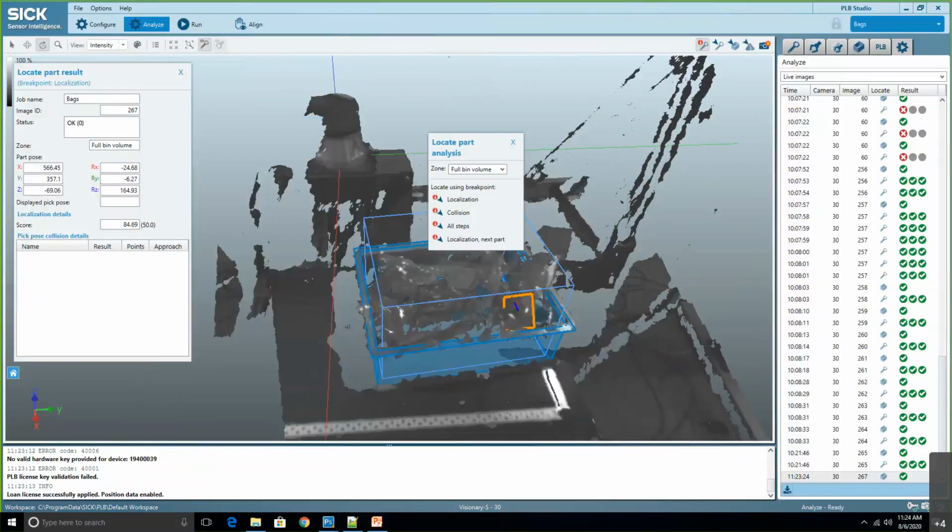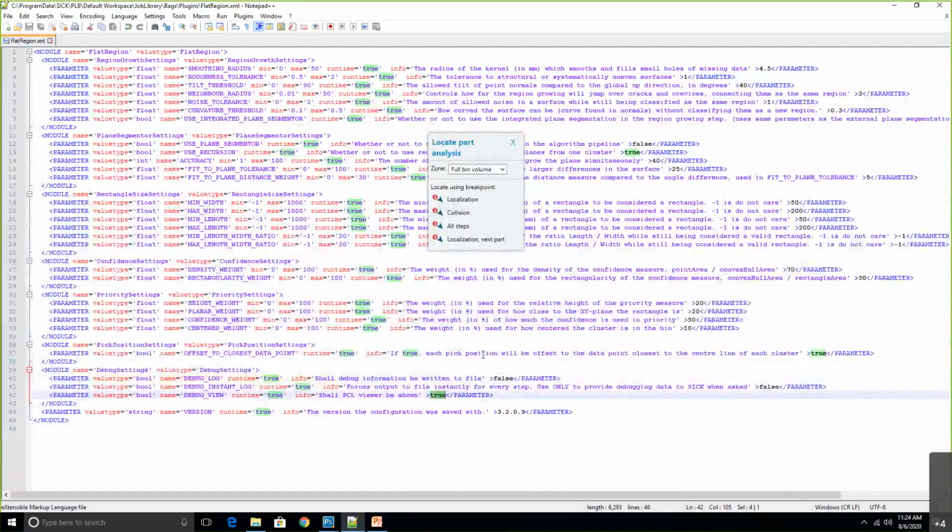At this point, it's ready to go. If we actually wanted to see a numerical readout, we could use the debug log. That would actually give us a numerical readout, and we could understand with those orange boxes exactly how big they are versus our parameters that are up here, and we could adjust our parameters accordingly.